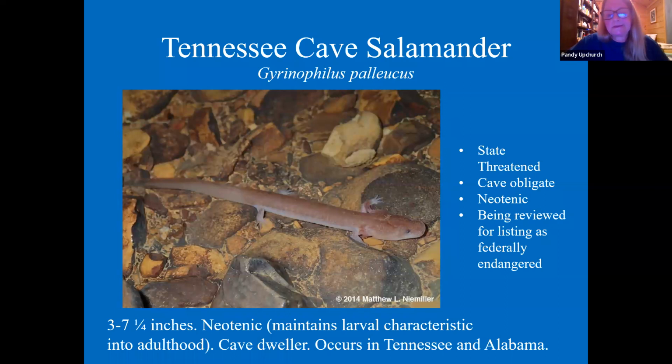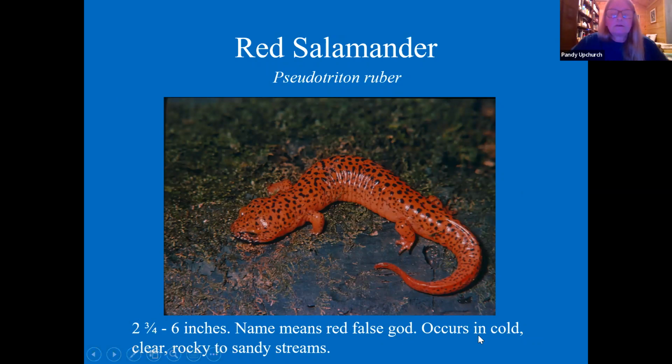Another incredible salamander, this is the red salamander, Pseudotriton ruber, a very large one, girth-wise, length-wise, it's only 2 3/4 to 6 inches. This name means false god, pseudo, false, triton, god, and then the ruber means red. This guy occurs in cold, clear, rocky to sandy streams. I've seen this at Sycamore Creek Girl Scout camp in their little stream back there. You can find this in streams leading out of caves. It's a super cool salamander.